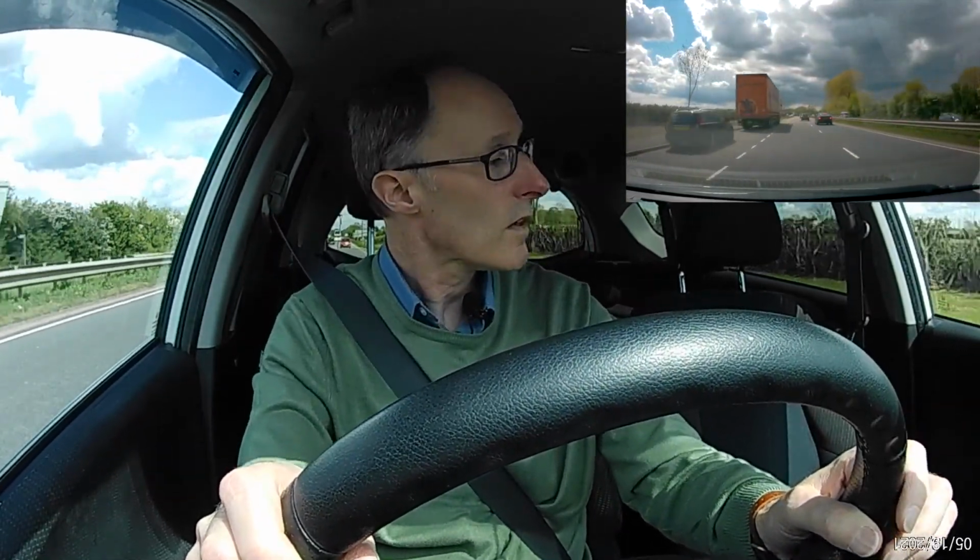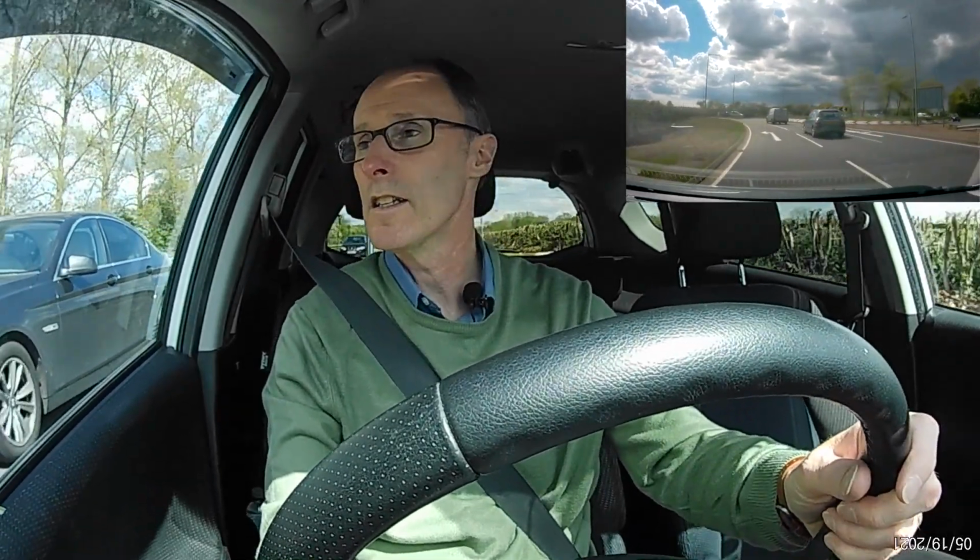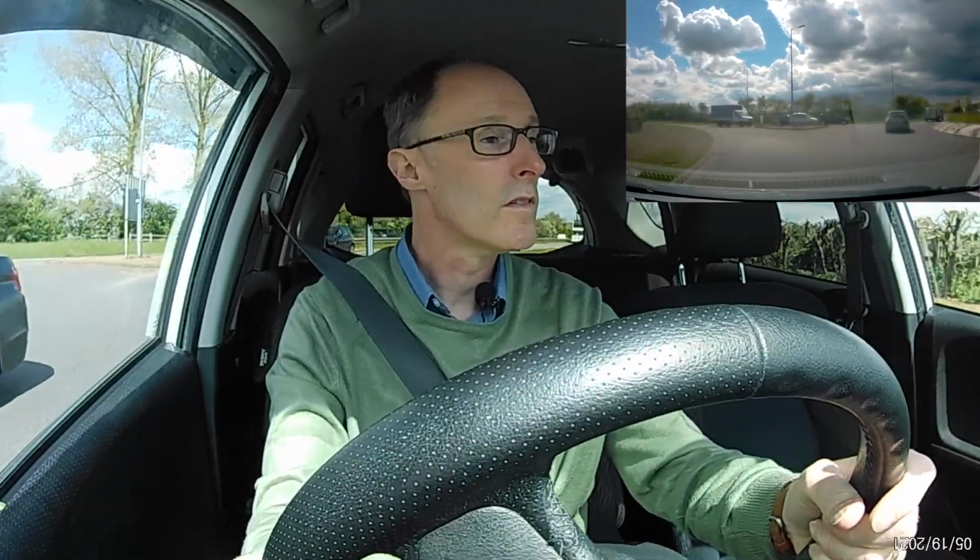Centre mirror, left mirror, signalling, slowing myself down for a lower gear. It's definitely quite busy on this little roundabout here. I'm approaching it in third to second, checking, and it's clear, so I'm going to make a move. That's the observations, checking to the right, looking where I'm going, checking to the right, looking where I'm going.